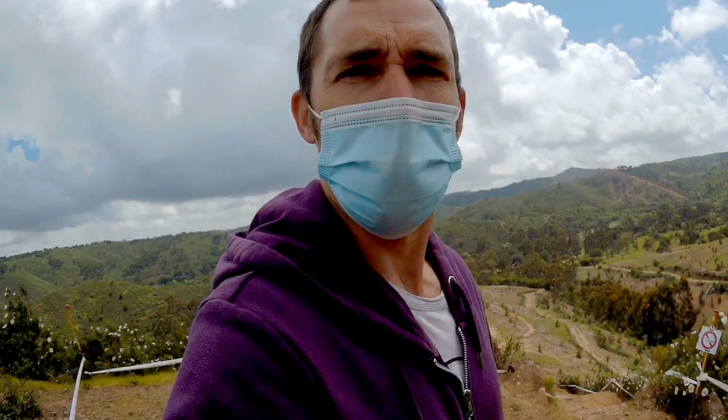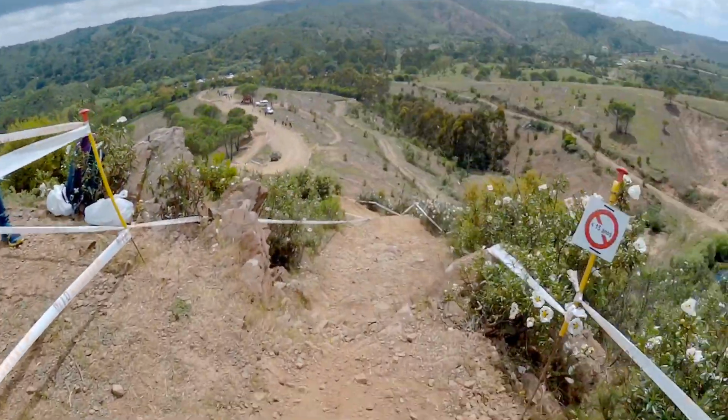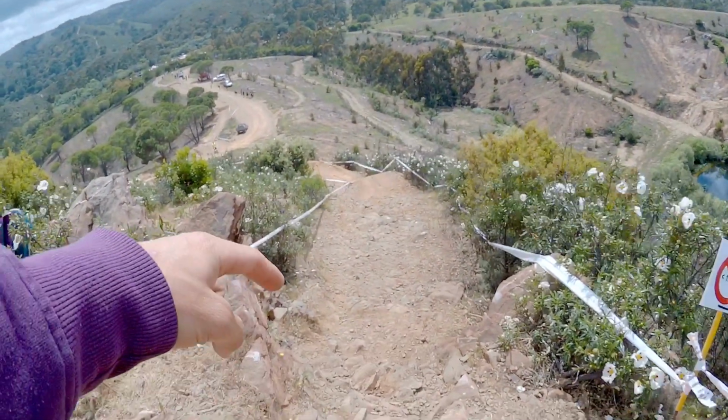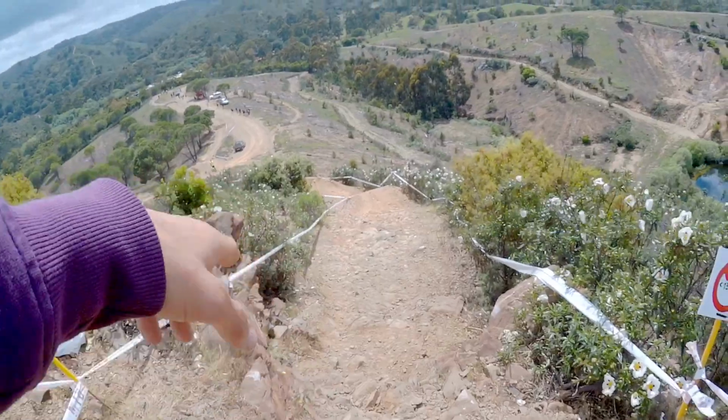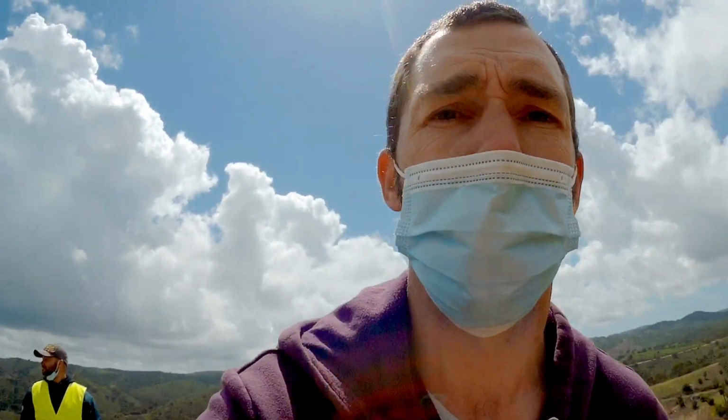This is what the drop looks like coming into it. If you go down, you can't really see much. Variable lines to take. You want to get past this rock. I mean, that's the one that did my wheel in. Go past that, stay down there. Can't do that. Let's have a look at some riders going through, see how they do it.